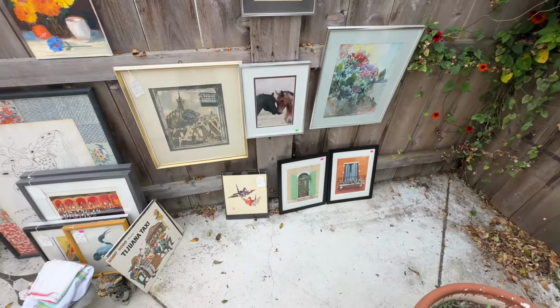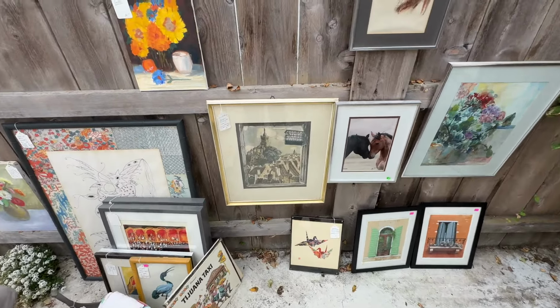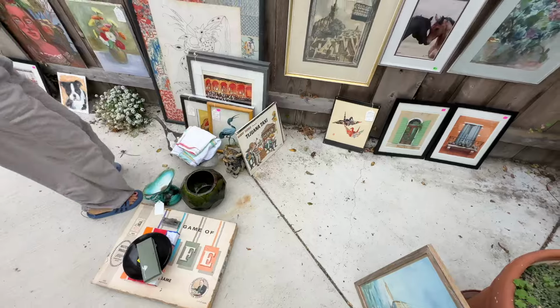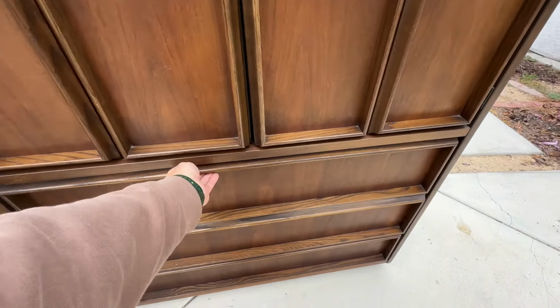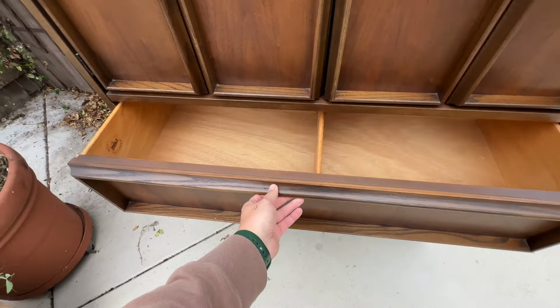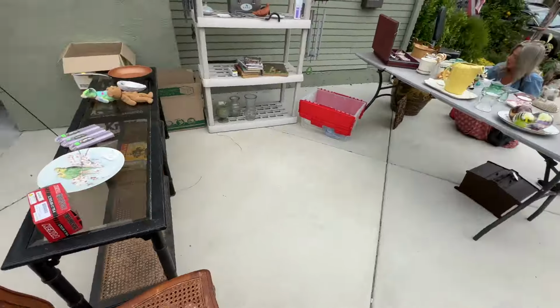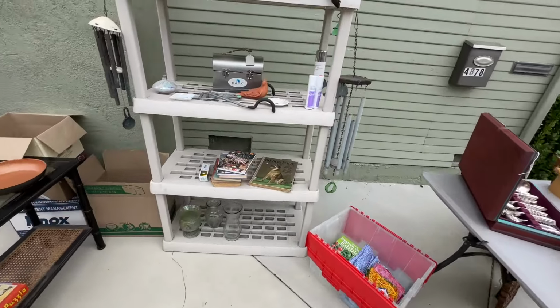I really did love all the art here though, and I thought it was super interesting, and the frames were great as well. I did love this really great wardrobe piece, but I do think I want something a little bit more rectangular and lower, but I love the style of this so much. I think for $200, I wouldn't be that happy with it.